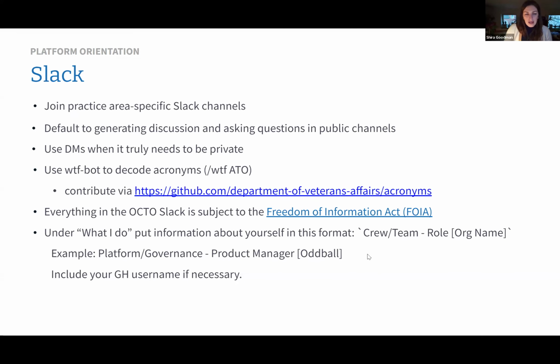Oh, sorry. Last thing that I wanted to share for Slack is the VA.gov teams are not the only teams that use this Slack instance. It's used by other Octo folks that are outside of the Octo DE bracket. So it's very, very helpful to platform as well as other teams when you have information about yourself in your profile. We have a generic template that includes your crew, team, your role, and the organization that you work for. You can put this in the title section of your Slack profile. So for example, mine says platform governance product manager for Oddball.